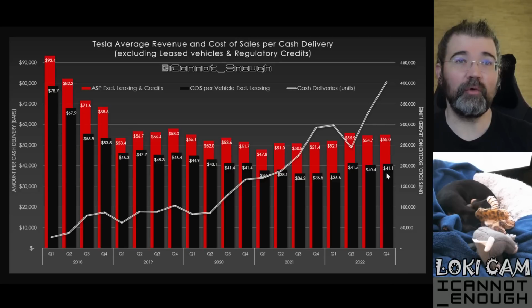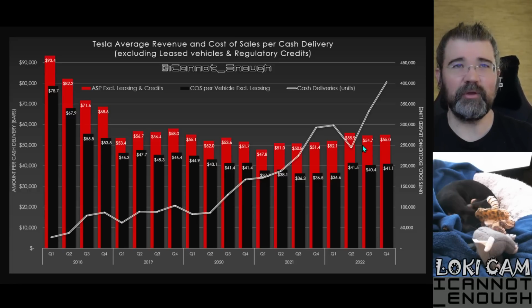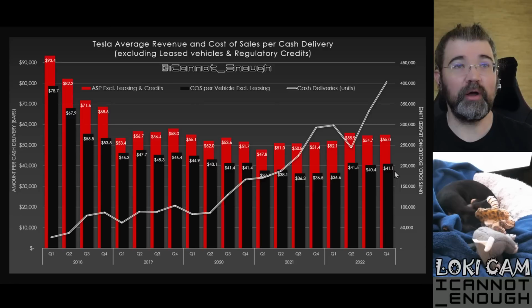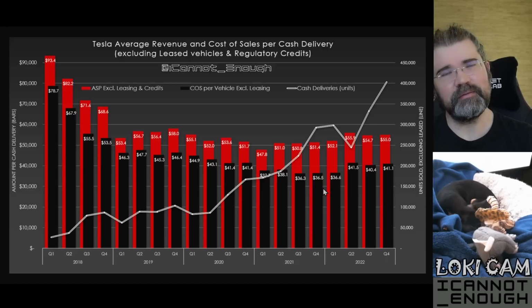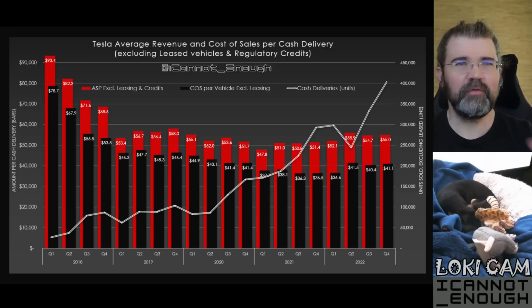So I'm forecasting in Q4 a $55,000 ASP per cash delivery, which is up just slightly. It's about the same, really, as the Q3 2022 number, $54,700. But for the costs, I do have those going up almost $1,000 per vehicle to 41.1. That's about comparable to what it was a couple of quarters ago. These numbers are higher, the costs per vehicle this year than they were last year, due to selling in a challenging macro environment. If you've been following the inflation numbers, inflation is up. So the costs per vehicle are up along with inflation.